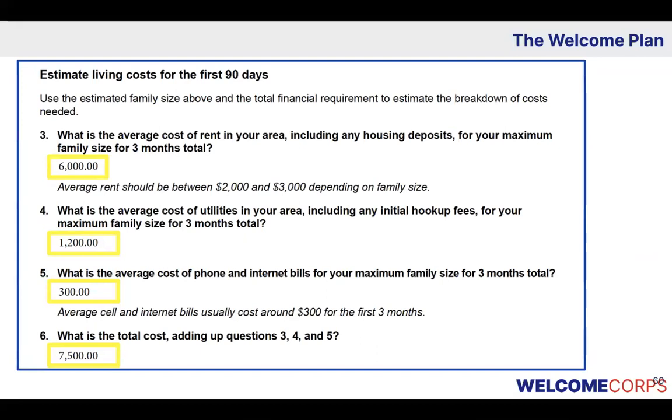And we want you in your welcome plan to document the estimated living costs for at least those first 90 days. So what is the average cost of the rent in your area, including housing or security deposits for the maximum family size for at least 3 months? You may find, as an example, that in and of itself is $6,000. So it could be $2,000 to $3,000 a month, depending on the family size.